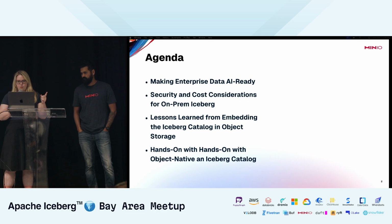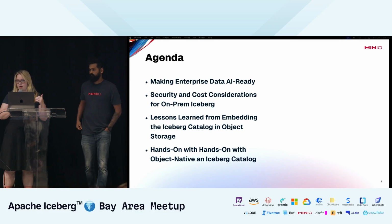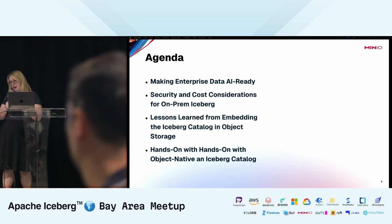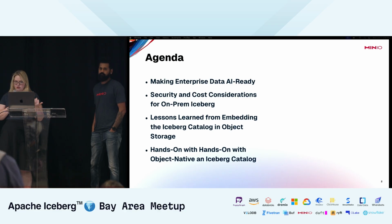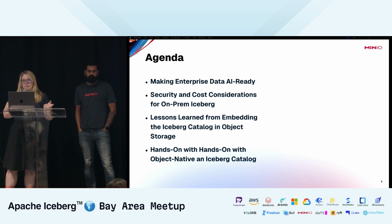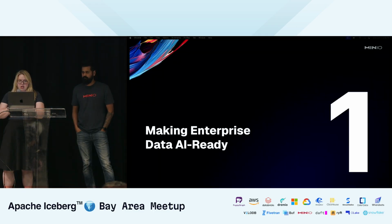We're going to talk about why AI workloads demand unified access across all enterprise data. We're going to talk about the security and cost realities of an on-prem deployment of Iceberg versus a cloud deployment. And we're going to talk about the lessons learned from us embedding the Iceberg REST catalog inside MinIO. And finally, we'll do a hands-on walkthrough to show how this works in practice. So our starting point is simple.